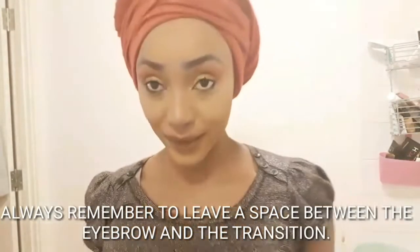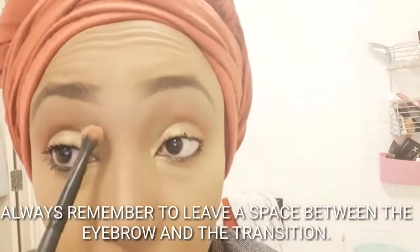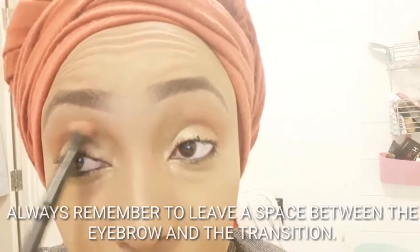I'm just trying to blend this in, like get the eyelid color to kind of blend in with the transition, you know? Make a shadow around there. What an eye is supposed to look like.